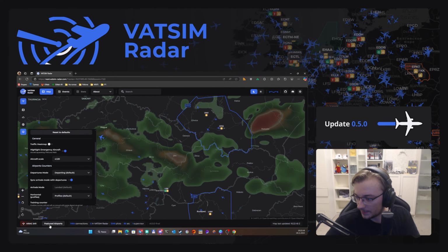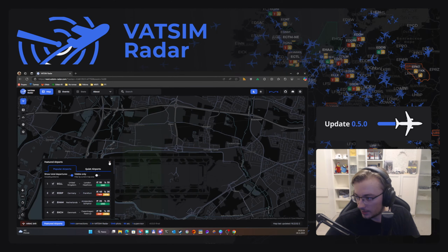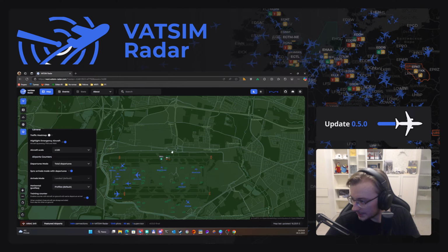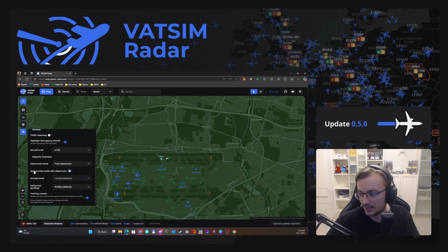Counters mode. This one is very good. Many people have asked for this. Let's open Heathrow Airport and switch departures mode to total departures. So now it's 55 departures from Heathrow total and 32 arrivals. Now let's disable this toggle and set arrivals mode to, for example, airborne arrivals. So 27 arrivals airborne, total arrivals 31, so 4 arrivals have not departed yet.